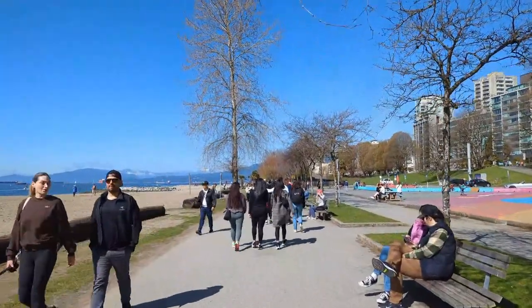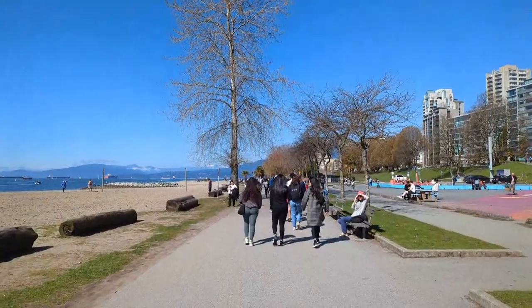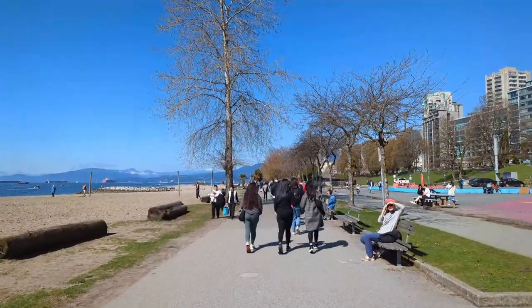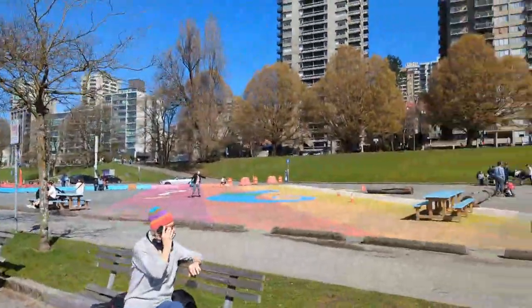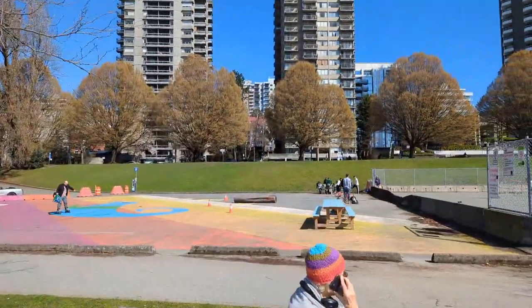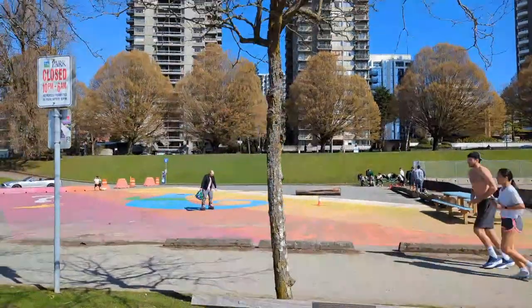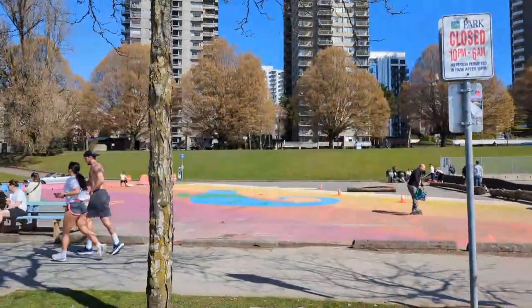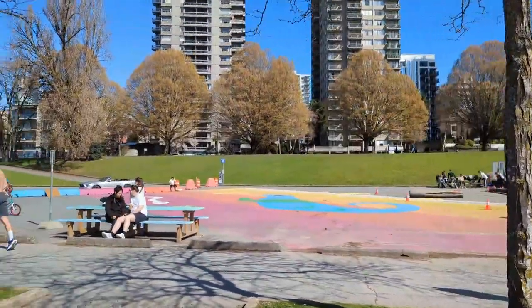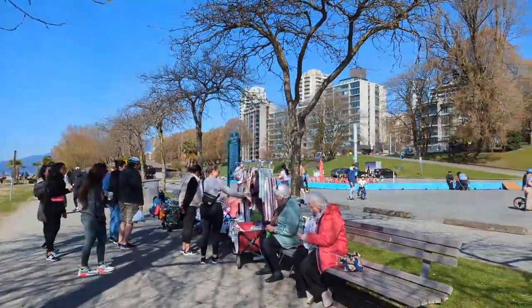Over here, this is Sunset Beach and the seawall path. This is one of the largest recreational trails in the area. Over here is a little skateboarding and biking area for the kids. And you can see someone there is learning how to rollerblade again. Very, very good. This is the place to do it. This is where people want you to go.